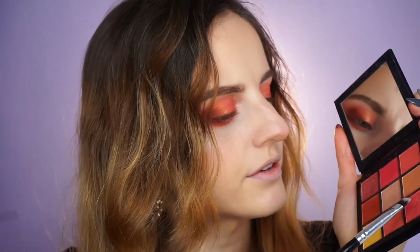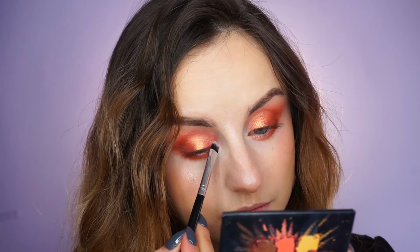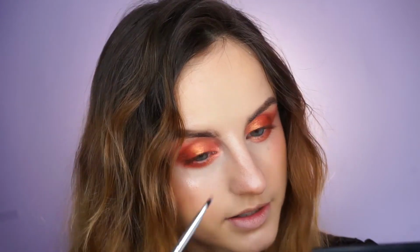See here in the inner portion, I need to use a brush because I couldn't reach that area. So I'm going to take the same shade on a flat eyeshadow brush and I'm going to just place it there. Although I'm going to use another shade in the inner corner to highlight. Just gonna take a little bit of highlighter to highlight my inner corner and my brow bone.